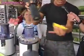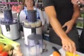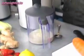And you know that no one's tampered with your food. You go straight from nature, straight in here. And again, you can just juice with the skin on. No messing around. Fresh. So you've got fresh pineapple juice with some pear.